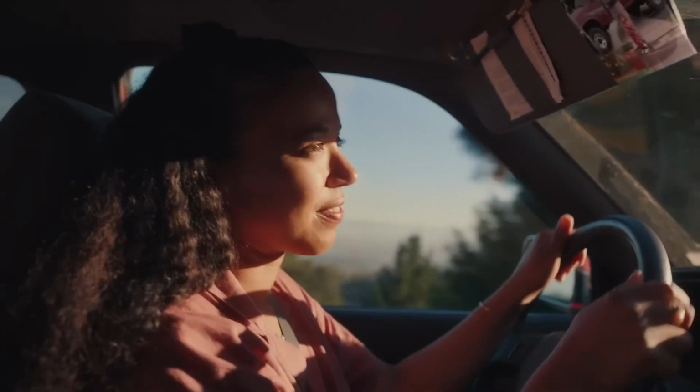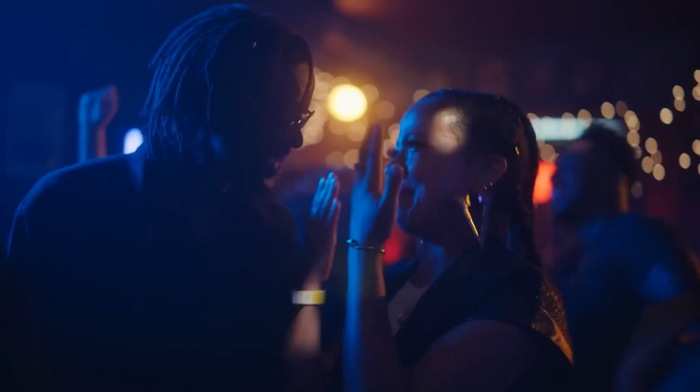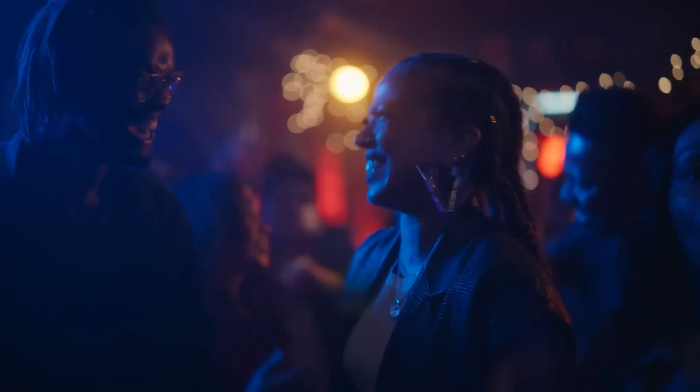I mean, you can see her in the car with the sunset beaming. It looks all fairly natural, and it's probably because most of it is natural. I think some of the heaviest lighting scenes that I've seen is when she's at the party. You can see all of these different lights.